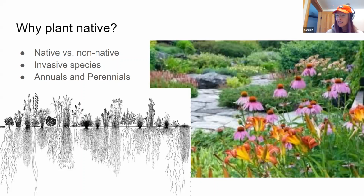The other thing to talk about is annuals versus perennials. So annuals are plants that do not establish a lot of structure in their roots year after year. So if you cut an annual at the stem, it doesn't have the root structure to grow back next year. Whereas perennials put a lot of energy into those roots, and so they can die back and then the next year come back from that root system.